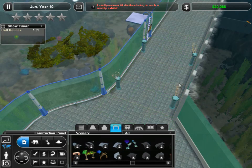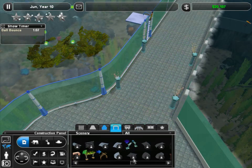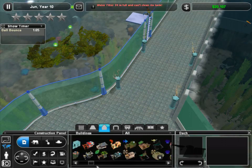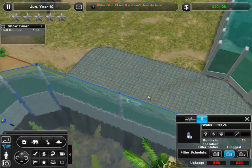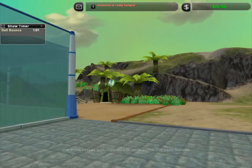We can probably sprinkle in a little kiosk. Oh, that's what we should do down here. Forget the other stuff. We should do our educational kiosk. There's so many little educational things we could do over here. Let's see. Oh, well, we better take care of the water filter real fast. And somebody's hungry.